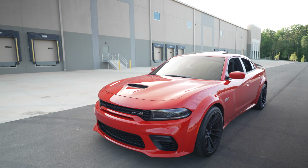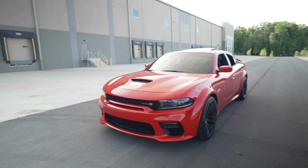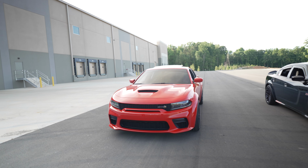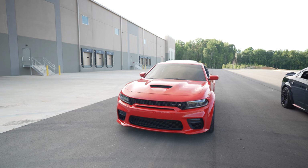2020 versus 2022 Dodge. I'll put it to you like this. They made some improvements. I'm not hating on that. I'm okay with it. It's not the best. You know, it's not perfect, but they made some improvements. For sure. Definitely. I'll take it.